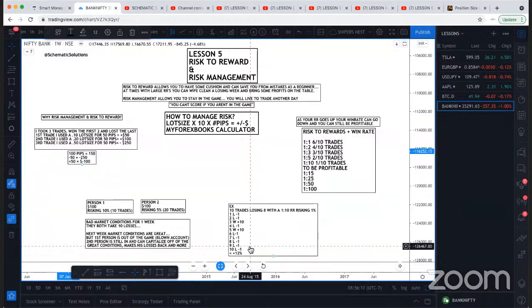But last but not least, we do have one more example. The example is going to be a 2-person example, and these 2 people have the same amount of money. They have $100. Person number 1 is going to be risking 10% of his account, which means he'll only be able to take 10 trades. Person number 2 is going to be risking 5% of his account and is going to be able to take 20 trades. So let's say that week number 1, extremely bad market conditions, and they both take 10 losses.